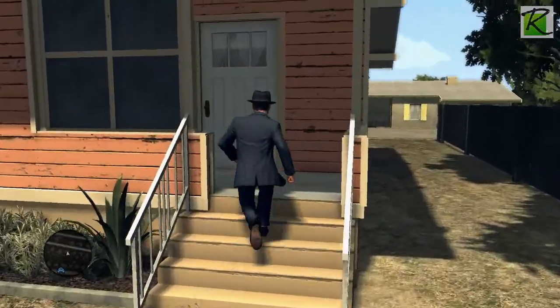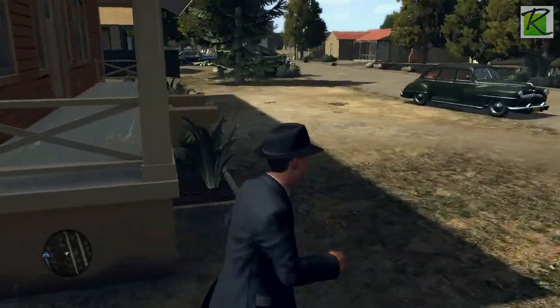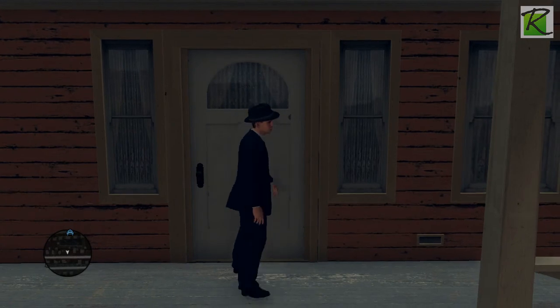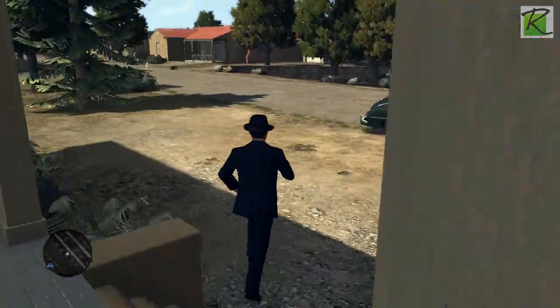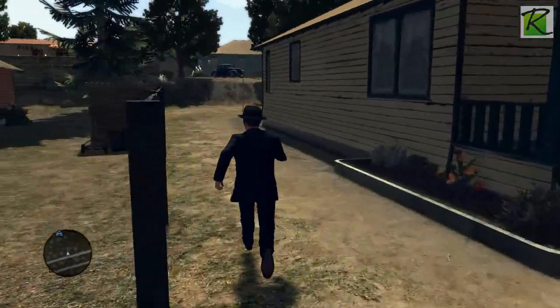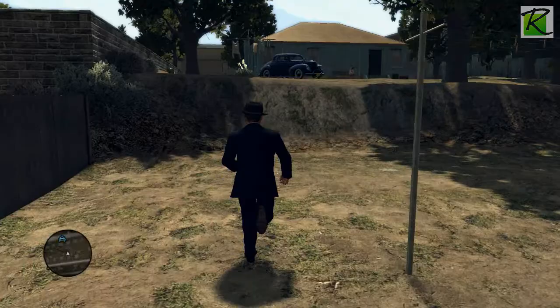Alright, well let's check it out. Hello? Knock, knock. They may have heard something. Come on, do your craziest sprint. Right at the front door. Neighbors? Nope. They're not home, so I'm not even gonna bother knocking. That's the way this game works. If they're not home, don't bother knocking.